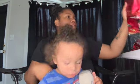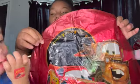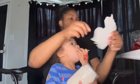On theme. And then this balloon also came with it, but I opened the package so it's everywhere. This balloon came with the little kit as well. And then this is the cake topper that I probably will be using. I don't know yet, but this is the cake topper. Real cute. Cars theme cake topper.